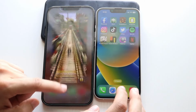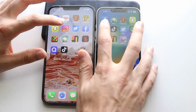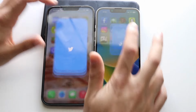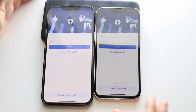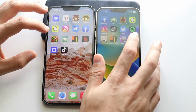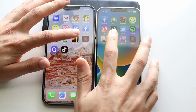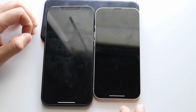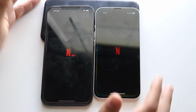Let's go and get into Snapchat, 3, 2, 1. 13 Pro Max faster. Instagram, 3, 2, 1. 14 is faster. Twitter, 3, 2, 1. 13 Pro Max is faster. Facebook, 3, 2, 1. I think we already opened that one up. Fruit Ninja, which I do not have here. Stack, which we already opened. Snake First Blocks, 3, 2, 1. And I think almost the same exact thing. Netflix, 3, 2, 1.